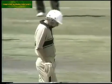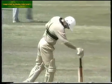Moving into the commentary position now, it's Bill Laurie. And finished his soup, Richie Benaud.